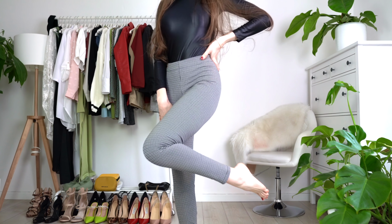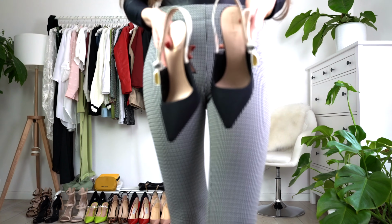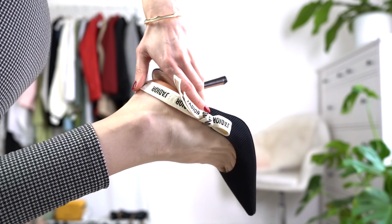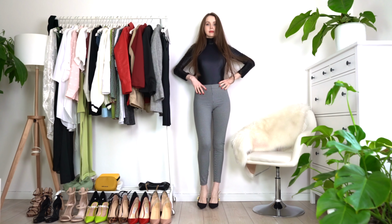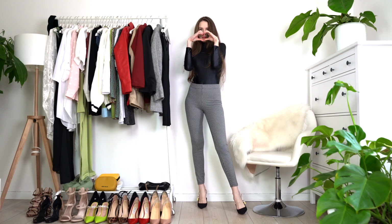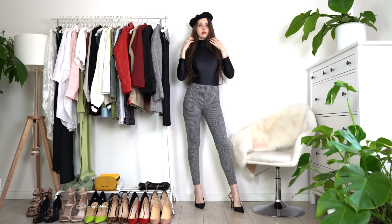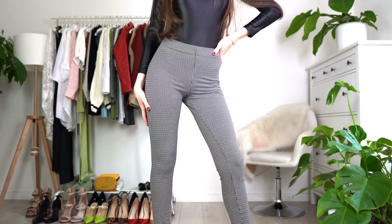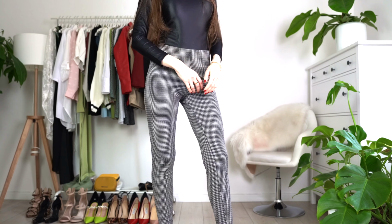What do you think I'm gonna choose to complete this outfit? Of course, a pair of slim black pumps. They're adorable. But we're still lacking something. Yes! I decided to add this beret here. And voila! We got a pretty much Parisian cliché look.